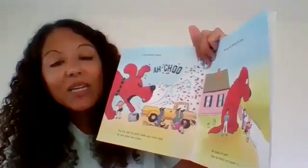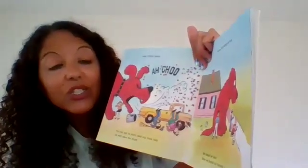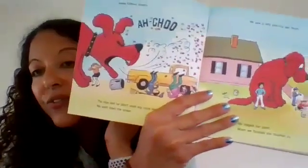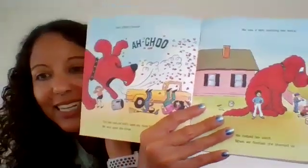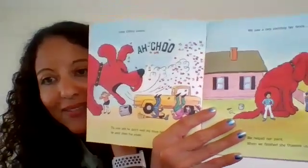We saw a lady painting her fence. We helped her paint. When we finished, she thanked us. Okay, so Emily Elizabeth and her friend are helping to paint. Clifford's kind of like a taxi. He's driving them around town. Really, he's just walking.